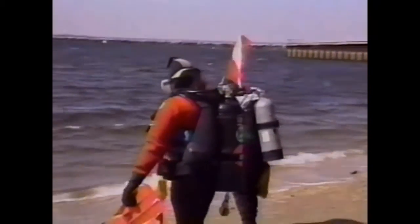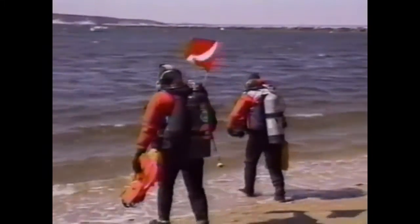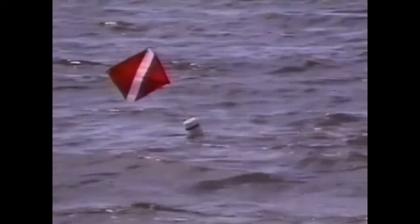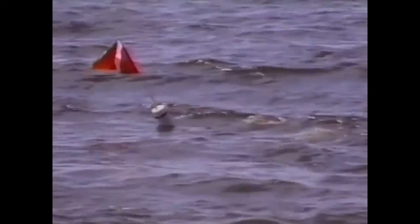A dive flag is not only the law, but it helps to ensure that passing motorboats are aware of the presence of divers. Dive flags are absolutely mandatory when exploring any of Long Island's beach sites. Stay tuned. When we return, we'll be descending in search of antique bottles.